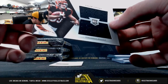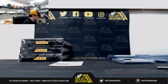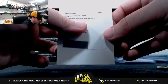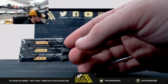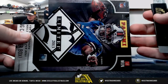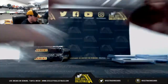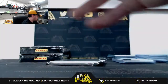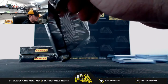Rookie jersey, Tyler Eifert, number 7/199. Samuel H. And rookie jumbo, rookie logo signatures, Deion Jordan. So add that to our collection of redemptions over there. Not yet, Travis. 3 boxes left.